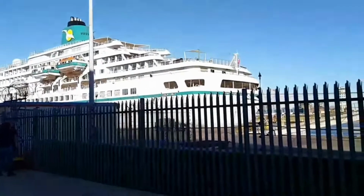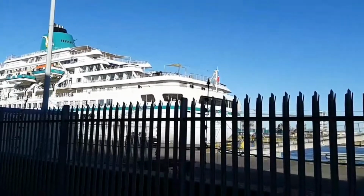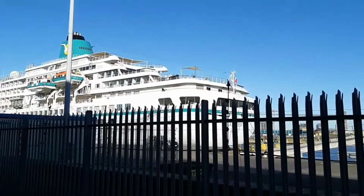Hey guys, I arrived here in Ostend. Take a look at this. I just got off the train, which is right next to the harbor there. Look at this. There is a cruise ship docked right here. I can see people walking on the deck there.